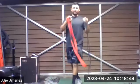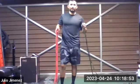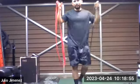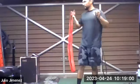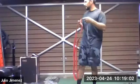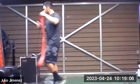There are four bands, and most band sets cost anywhere between $20 and $25. If you're looking for anything else, I found these on Amazon. There are two more, a blue one and a green one, I just don't have them with me right now. But just something else if you're looking to grow your at-home gym.